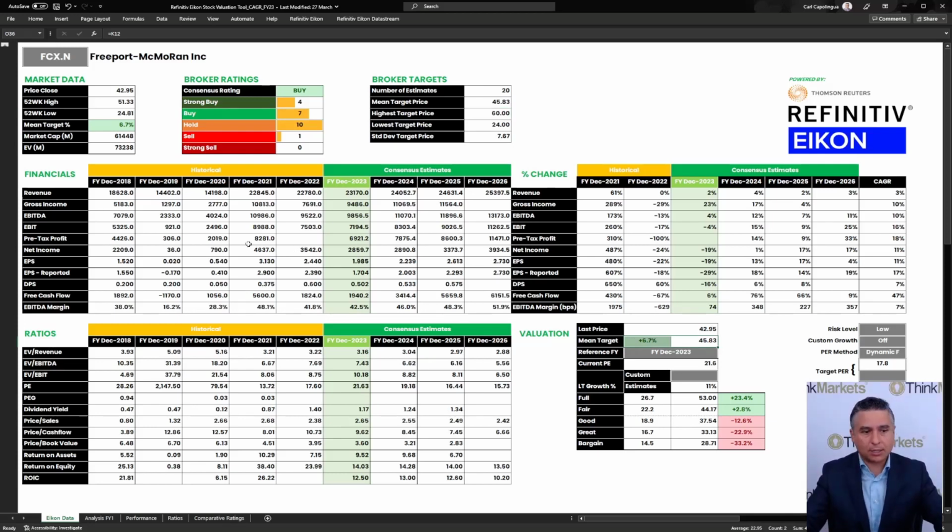Goldman Sachs, Citigroup, Bank of America, UBS, Credit Suisse, all of those smarty pantsers out there, much smarter than us, let's face it. And their ratings say 4 strong buys, 7 buys, 10 holds, 1 sell. So quite positive, let's say.